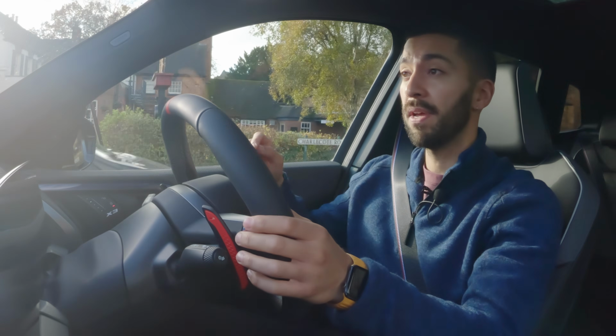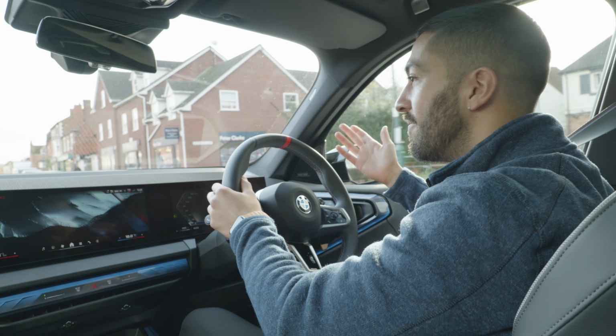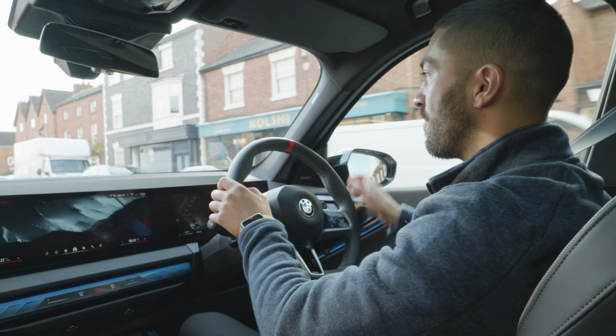demonstrate now as I come to a stop, and I'll let this gentleman go. Off you go, sir. Engine is off, and as he pulls away, engine starts. I didn't even notice it start. I just know it did because I could see on the rev counter it went from nothing to something. So it's really smooth, very refined.